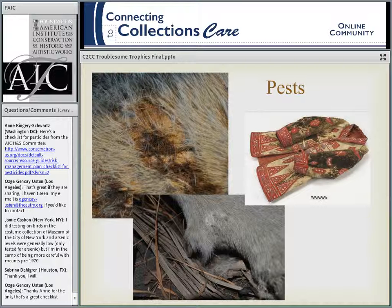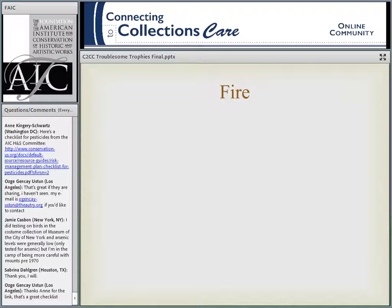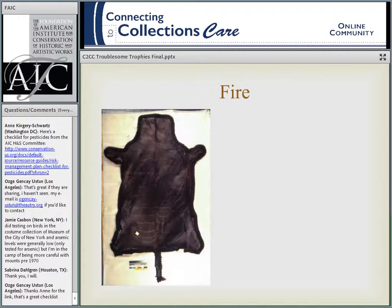Okay, well, this is a problem that everybody seems to be facing. But before we talk about pests, we have another poll question. Susan, if you could pull up poll question number 9, which is, do you have a pest management program in place? So you'll see here that yes, that's great. Well, so most of you do.